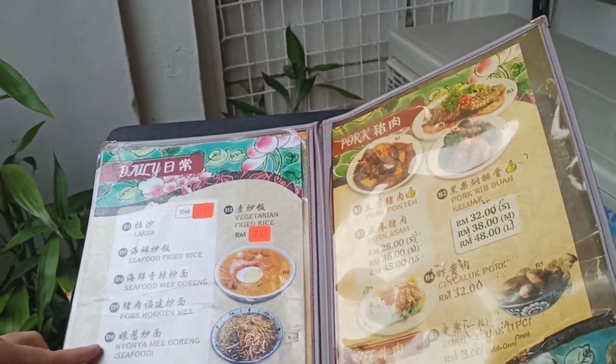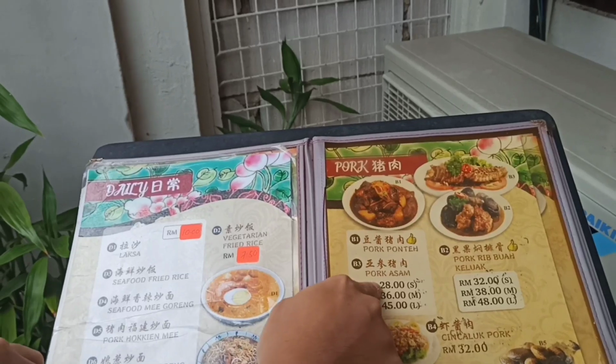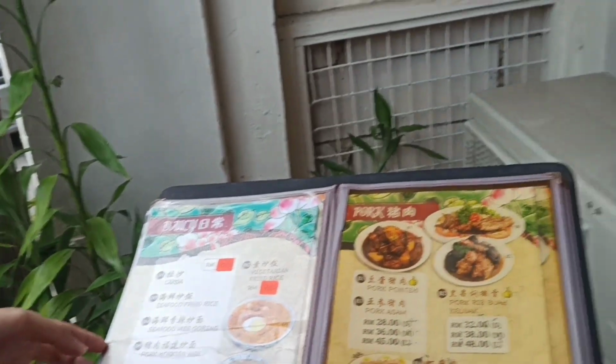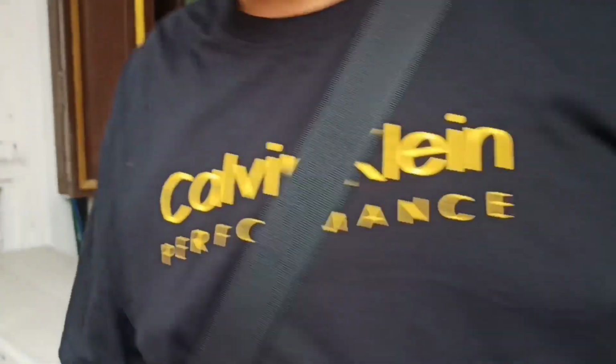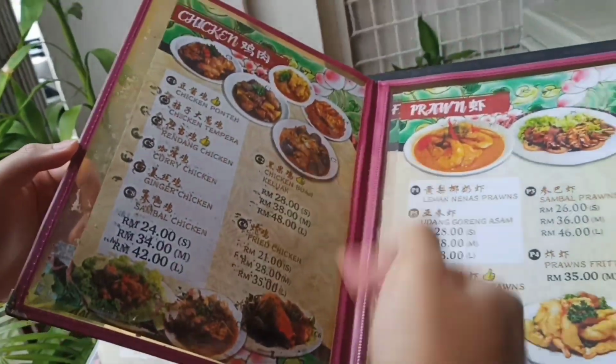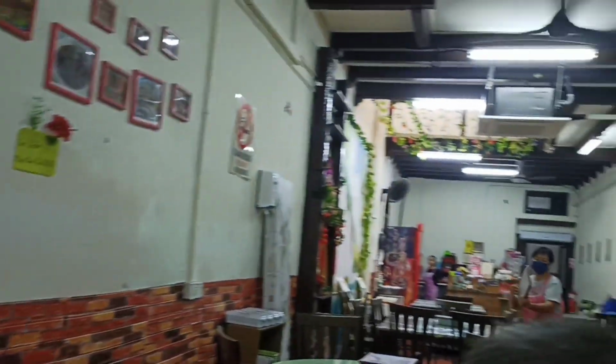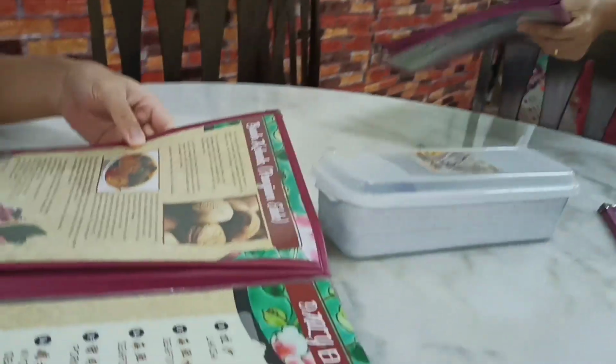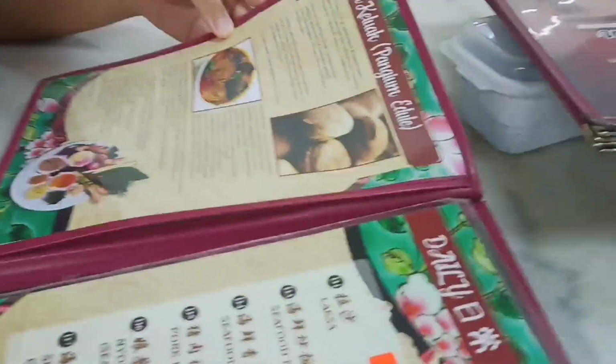We can order like this, the menu. Hungry already, one rice. Go inside. The one that we like here. This is the menu one. This is a Nyonya restaurant here in Malacca. So mostly the Nyonya food are so delicious, so we will try.